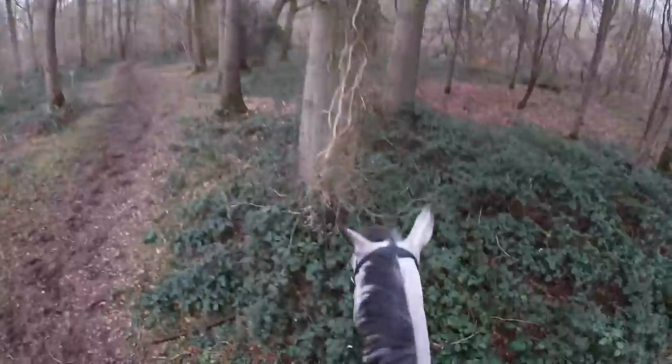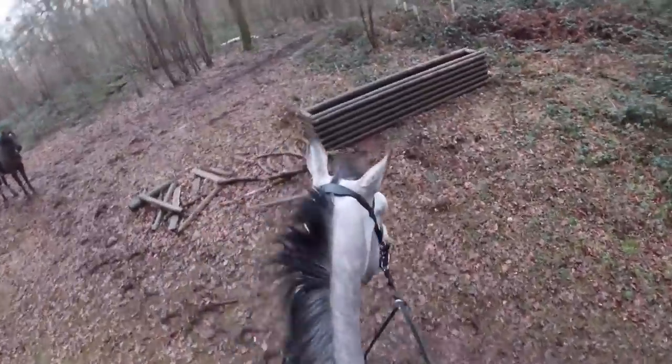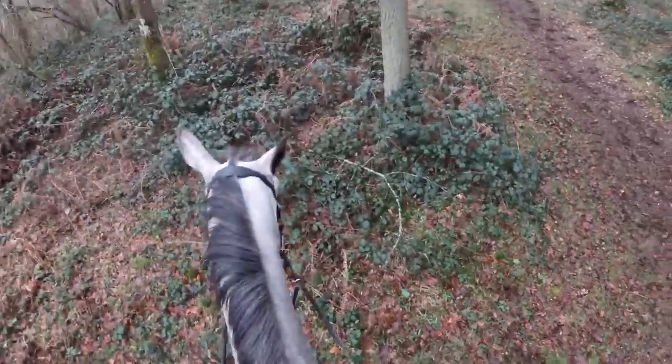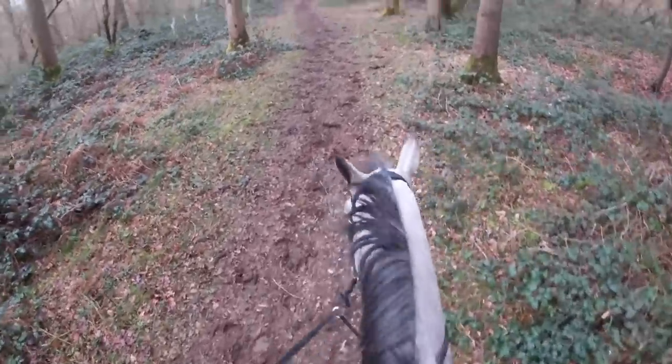Hey. Oh, there's a tree, man. Obviously, I don't have the steering like I should do. Oh. Yikes. No. There you go. I should have ended up over here.